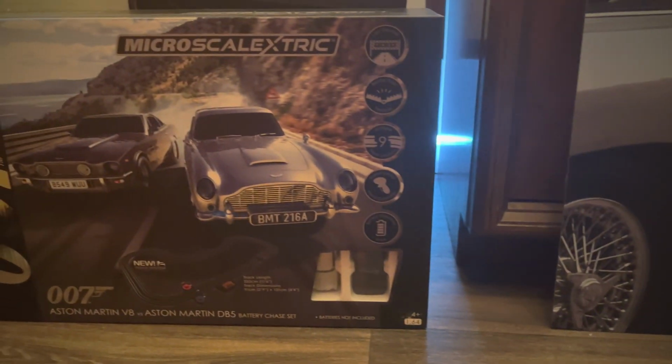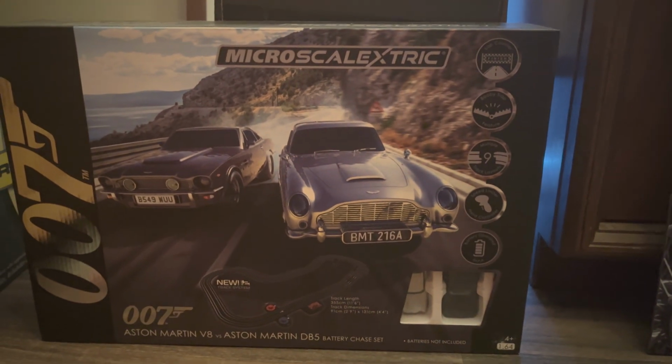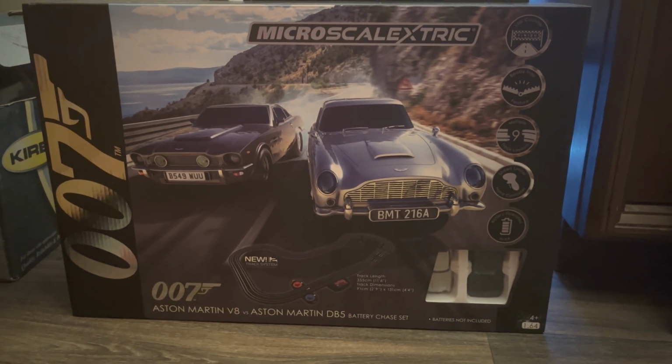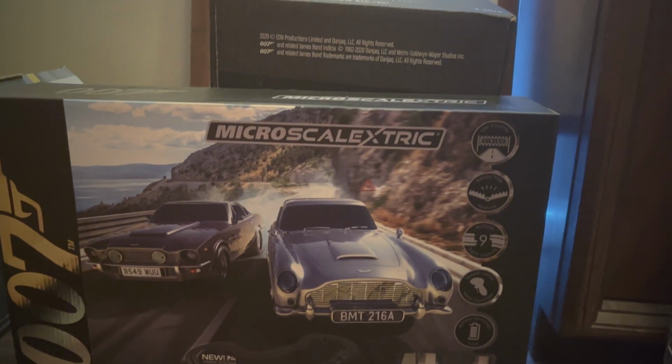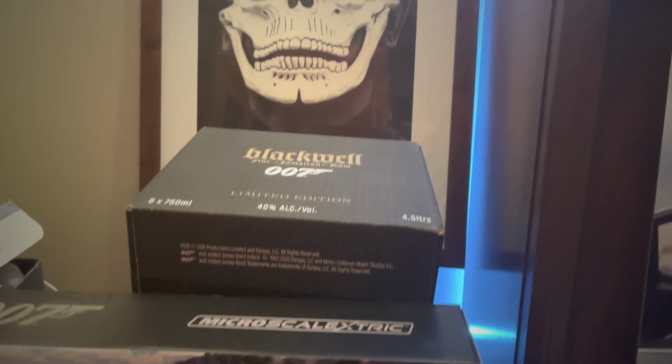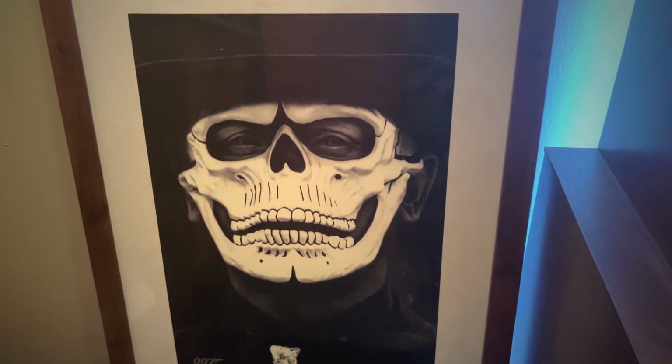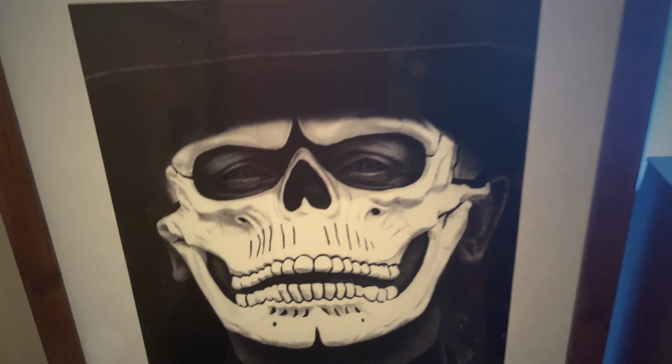You guys may recognize this guy. This was a lot of fun to do. The Micro Scale Electrics Aston Martin set. That V8 Vantage still goes flying, and I'll leave a link up here for that as well. Uh-oh. You're not supposed to see that. That's for something later on. That'll come next month. There's a teaser there.